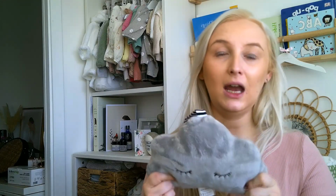I put it on for her every night. Sometimes as well, if she wakes up, she stirs in the night before she's due her feed, and I put it on, and it's a really good sleep association for her, and she drifts back off. So we really like the snooze cloud.